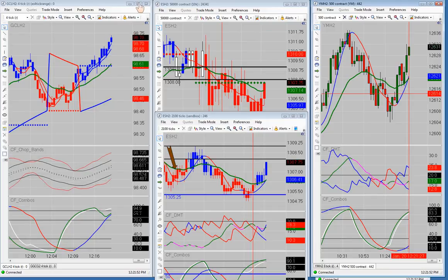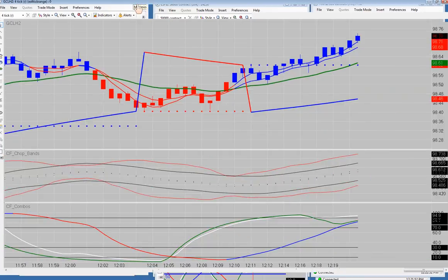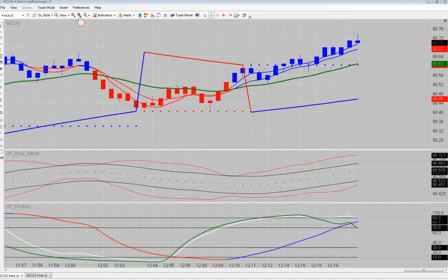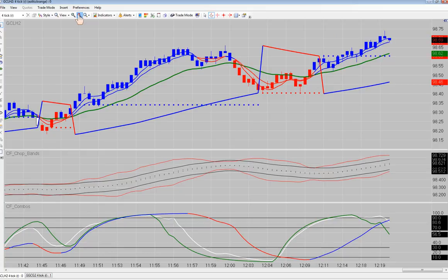Okay, now let me show you a little bit of something else here. This is crude this morning, and this is just for those folks that want to see other things, that may be interested in trading markets other than the ES. I just want to show you that this is the same indicator set that we normally have on our ES 4-tick range. Okay, there's no changes to it. Nothing's different about this.